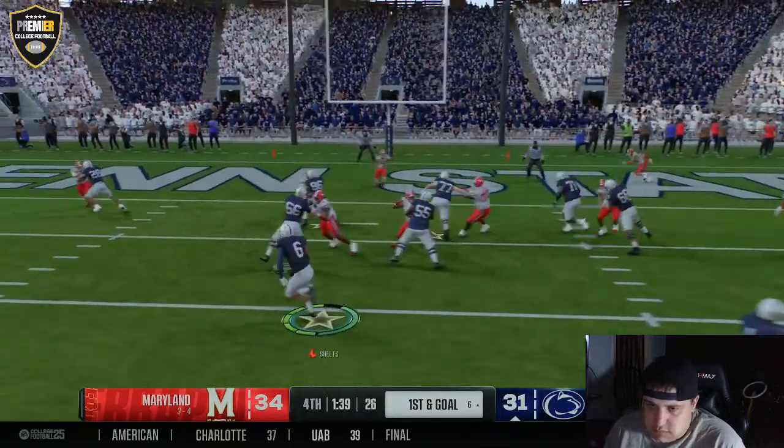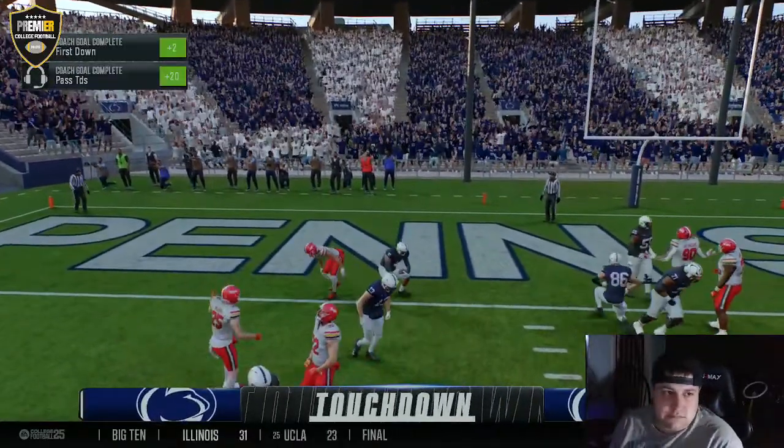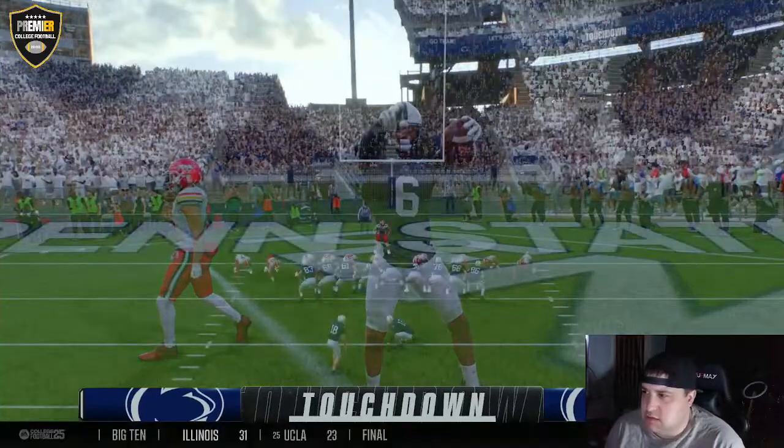Touch pass on the jet sweep. Touchdown, Nittany Lions!